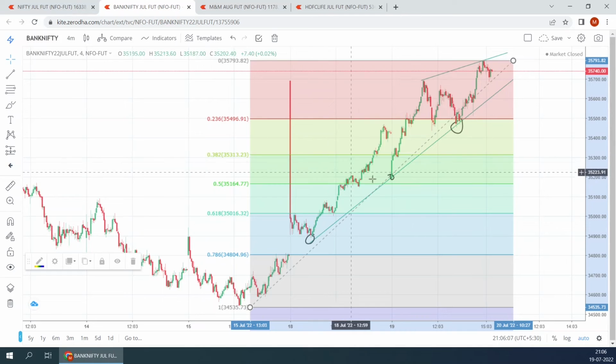Now see, exactly at 50% is what it took retracement once. Here it has taken support, here it has taken support, here it has taken support, here it has taken support twice, and then it has reached this area.